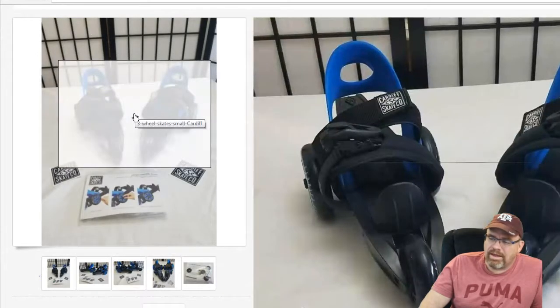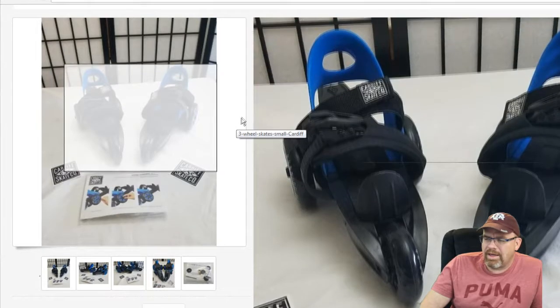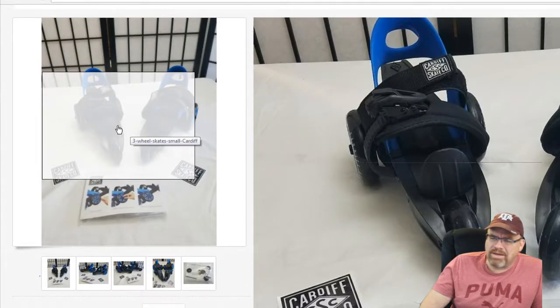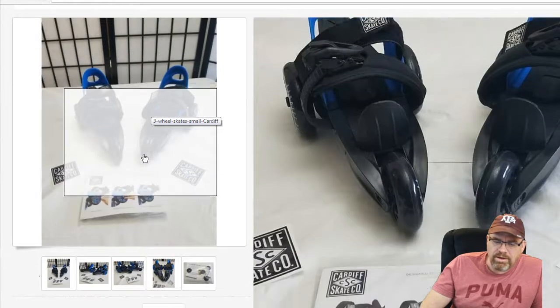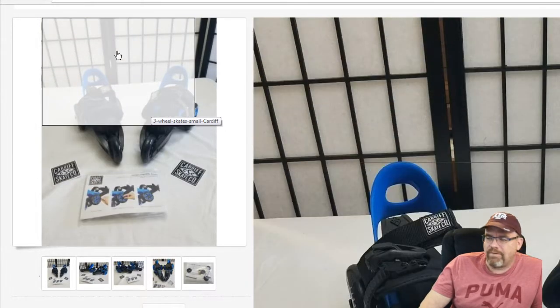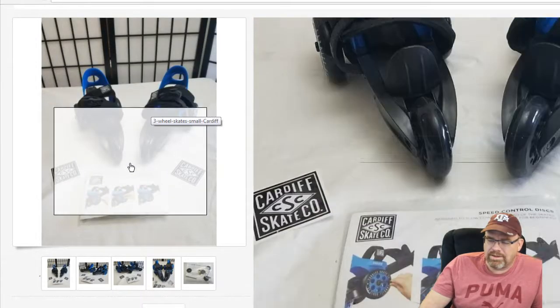Next item, I finally got rid of these. I thought these were going to be a good deal. I think I didn't pay a ton for them, maybe about $8, and I took an offer on these as well. I ended up selling for $20 plus shipping. So it actually equated to $38.85, which was my asking price, free shipping. So I still turned a profit.